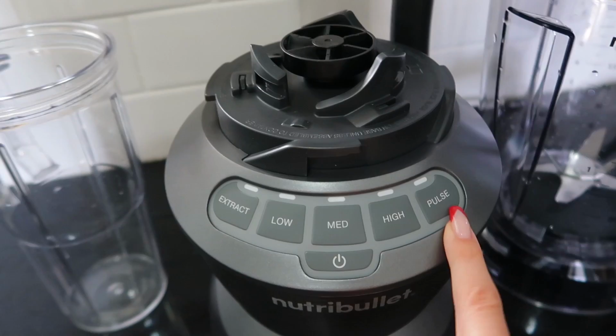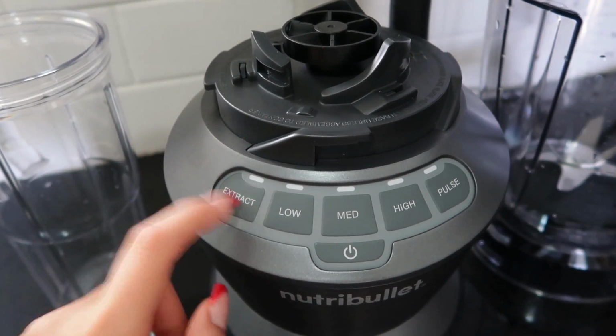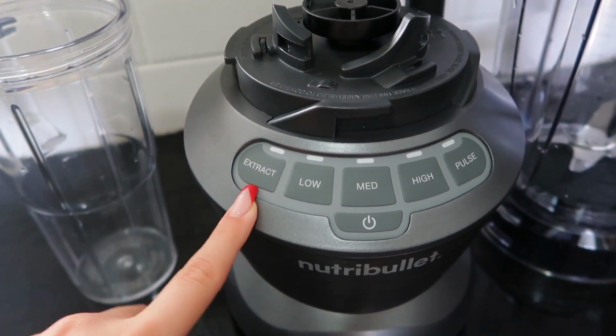It has 3 speeds, a pulse function, and then extract. And this is great if you're making smoothies because what extract does, it basically extracts all the nutrients from the vegetables and fruits that you put in your cup because it knows you're making a smoothie. So it makes it really creamy and smooth, like a smoothie. As it should be, smoothie.